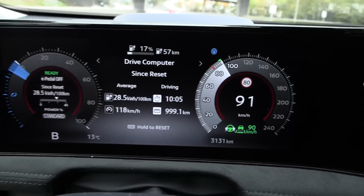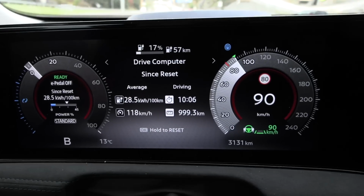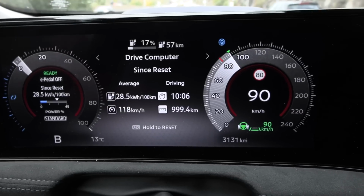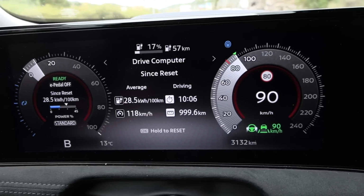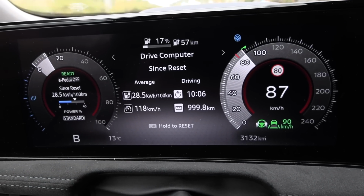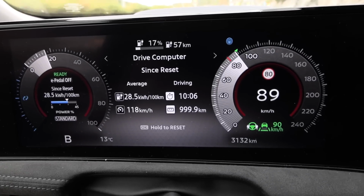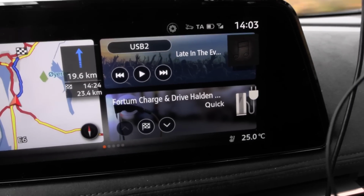This is it, the countdown. 9991, 9992, 9993, 9994, 9995, 9996, 9997, 9998, 9999, 10,000. Wow, 285 watt hour per kilometer, time, 3 minutes, ding.